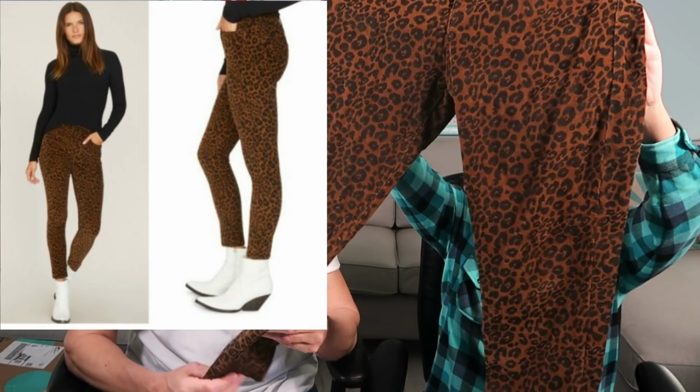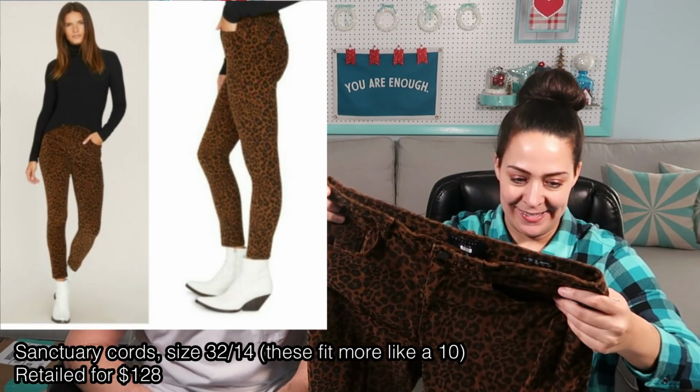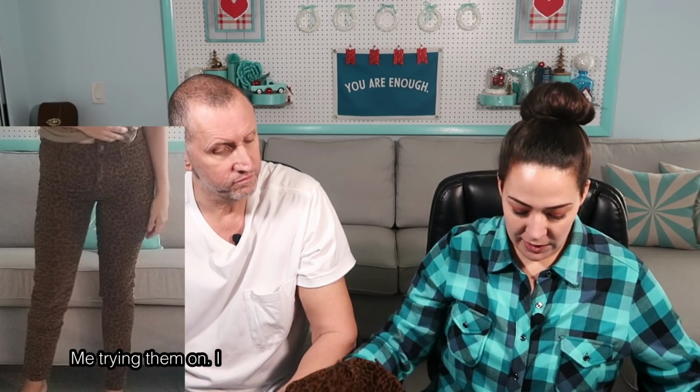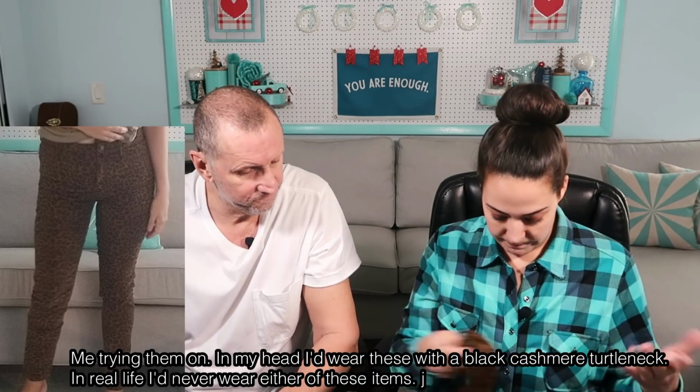Oh, Sanctuary. Sanctuary is not premium, but they are mid-range. This probably retailed for about $124 or so. It's corduroy, and it's a cheetah or leopard print, size 14. It has a bleach spot. Now, the nice thing about the bleach spot is it's only on the brown, and I think with a little bit of a brown Sharpie, like the exact color, I could just color that in. I would disclose it, of course. You have Sharpies, don't you? I absolutely do. I have the mega pack of Sharpies just to fix little flaws like that.